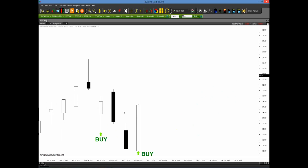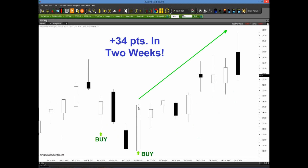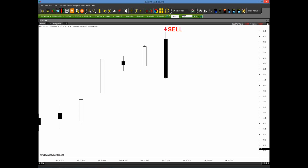So rather than lick your wounds and say, well, this stuff doesn't work, jump back in and you could have made back everything you lost and then some, because Tesla went up 34 points in the next 2 weeks coming into this week in December. Okay? This was generated in November. So these were some nice buy signals. Let's look at some sell signals, okay?